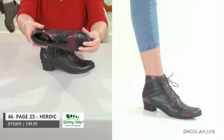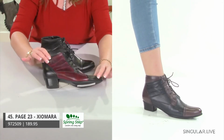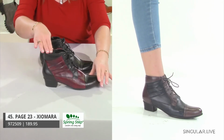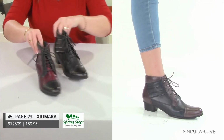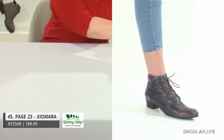And this is the name Azamara. You can see here, I just wanted to kind of show you the bottom, just for those of you who may not know her. Padding right here, right around the back collar where you need it. Inside zip, nice lace up here, and just a really beautiful, gorgeous, nice coloration. And that's Azamara.